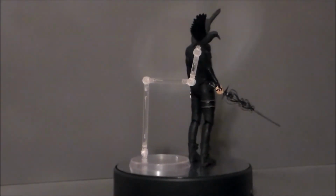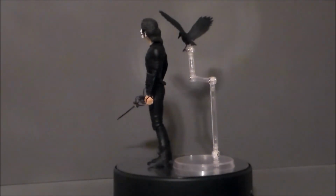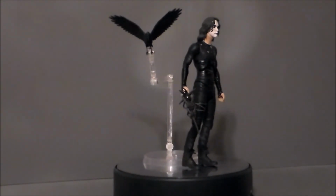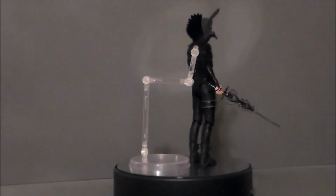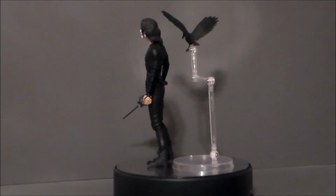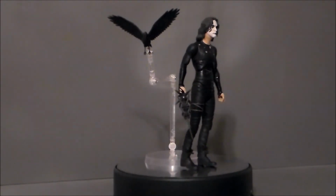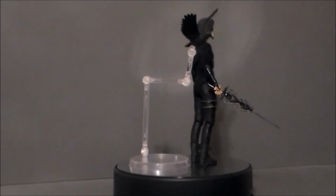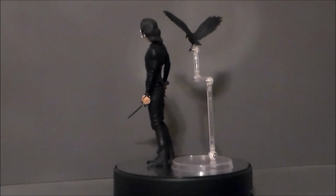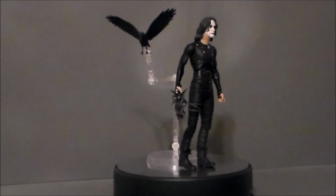So is the Walgreens Exclusive Diamond Select The Crow a figure you want in your Crow collection? Well, if you've got the previous release of this figure that comes with the tombstone and the two crows, this could be an easy pass. If you did not get this, you definitely want to pick this up. If you are a Crow completist, you're definitely going to want to pick it up. Or if you just like all the Walgreens exclusives, this is something that you're after. If you're a general movie figure collector, again, I think this is something you're going to like.